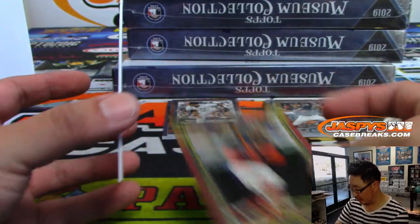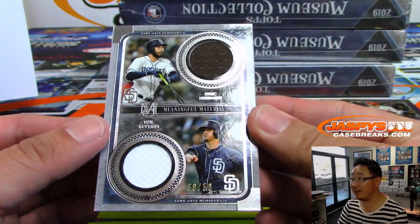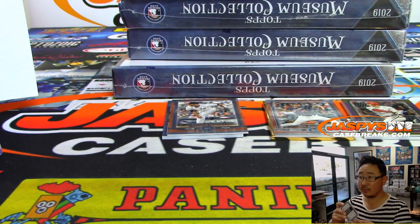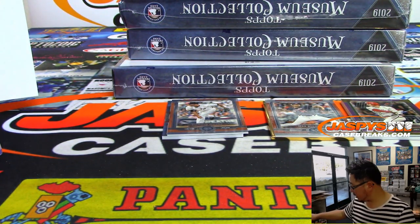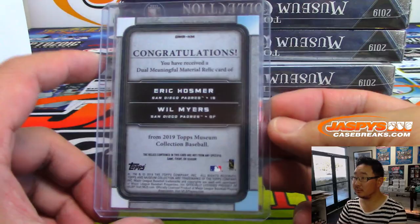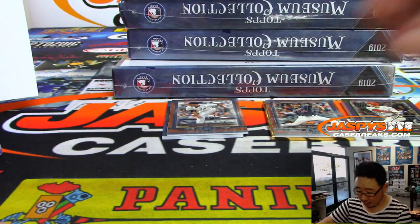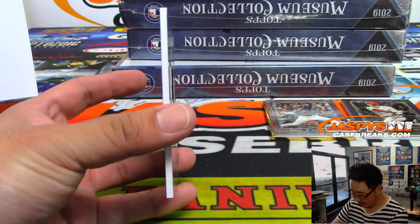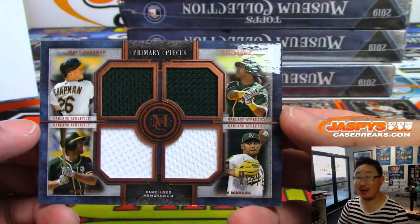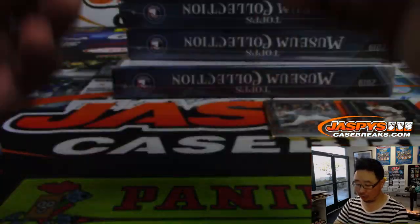Out of 50, Francisco Lindor, and our first dual relic, Eric Hosmer and Will Myers, 39 out of 50. Most of these hits are numbered, actually. So yeah, almost all the hits are numbered. Padres, that's going to go to Arthur Hackett. Behind Rivera is a quad relic to 75, 48 out of 75, all A's. Matt Chapman, Chris Davis, Sean Manaea, and Matt Olson.